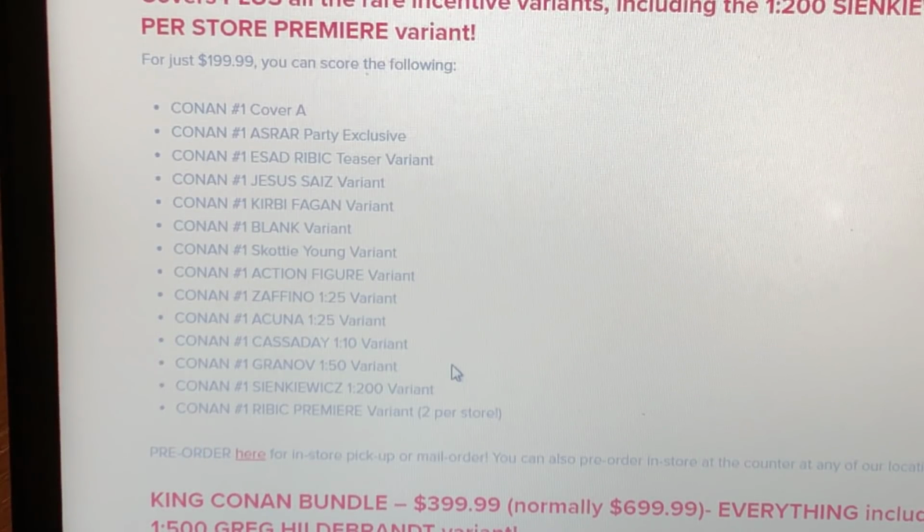So those 2 books alone are probably worth the $200, right? I mean, a 1 in 200 variant, that's easily going to go for $150 to $175 on eBay as soon as that book is released, no doubt about it. And then that Ribic Premier, there's only 2 of those per store. That's going to be pretty rare too. So you figure that's at least a $50 to $75 book. So you're getting well over $200 just in 2 books, in my opinion. And then you're getting all these other ones basically for free. So I jumped on that. I definitely pre-ordered that bundle.